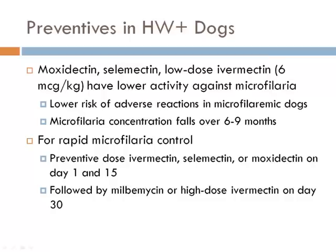So if you feel like you need to control microfilaria rapidly, it is recommended by the Heartworm Society to give a dose of low-dose ivermectin once, or selamectin or moxidectin, and then 2 weeks later, use another dose. So you're going to reduce the circulating microfilaria incrementally. And then finally on day 30, use a more effective drug that's going to clear all of the remaining ones. And so that should stage this rapid kill of microfilaria.